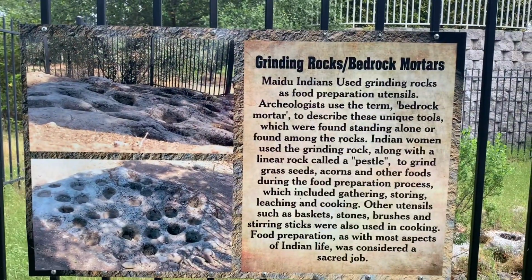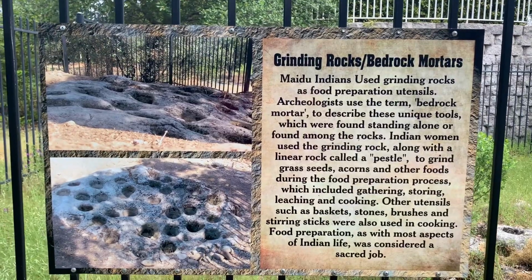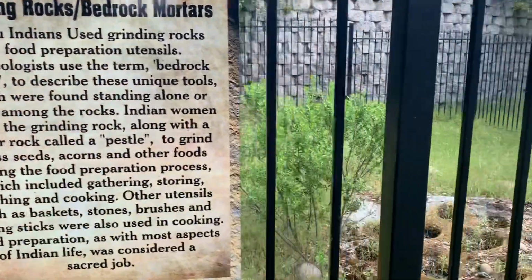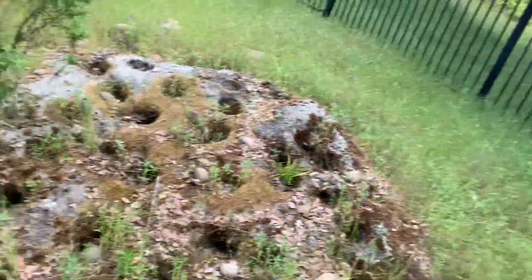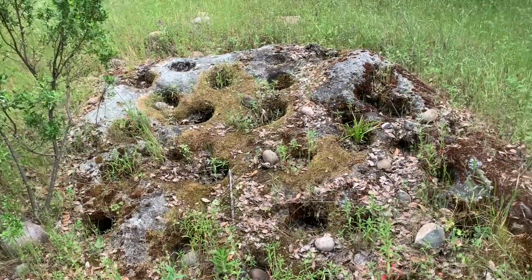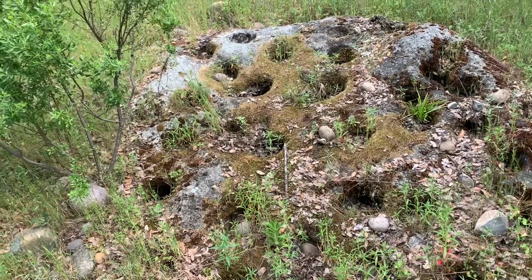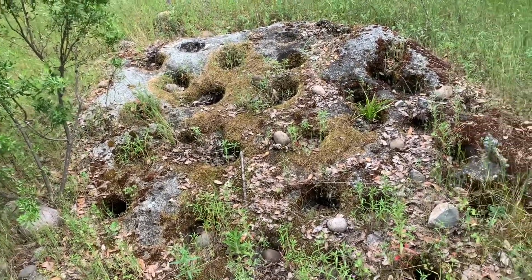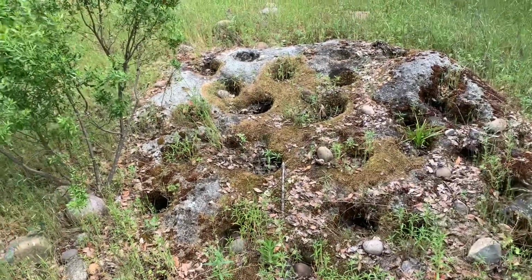It's off the trail a little bit. It's a Maidu Indian grinding rock. Huh? You can see all the little holes, little divots in there that they used to grind stuff up in. Pretty neat. Fenced off for protection.